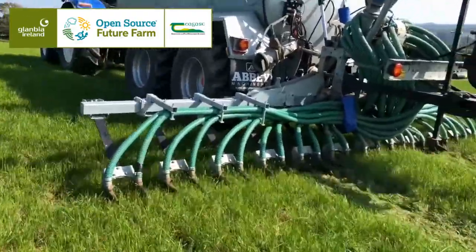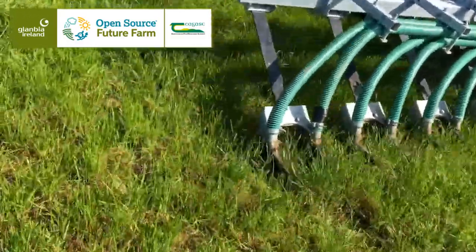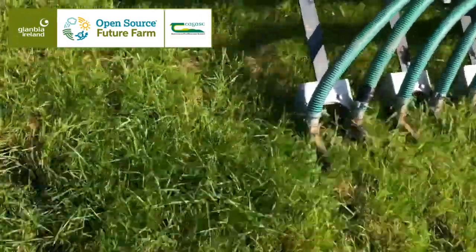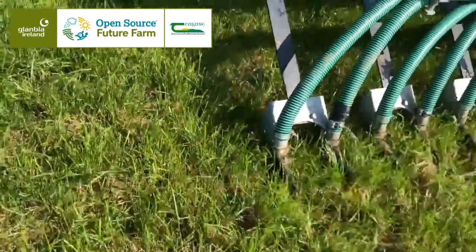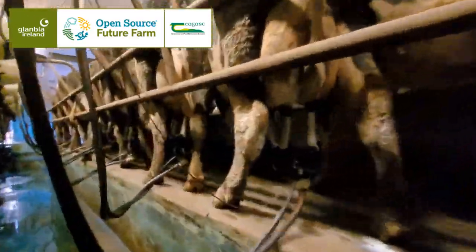We've spread three-quarters of the farm with 2,500 gallons of good slurry with the trailing shoe as well. We've no chemical nitrogen out yet, but we do plan on getting out hopefully maybe with some protected urea. And those fields didn't get the slurry, maybe by the end of the month or early March.